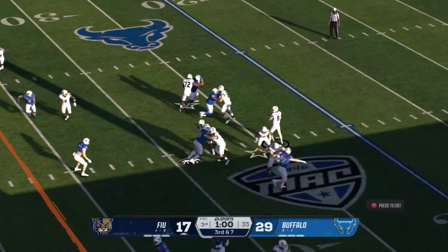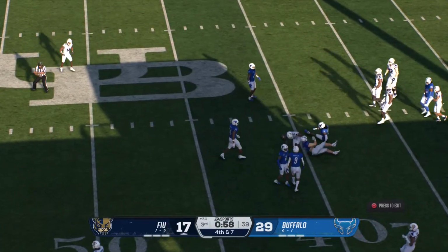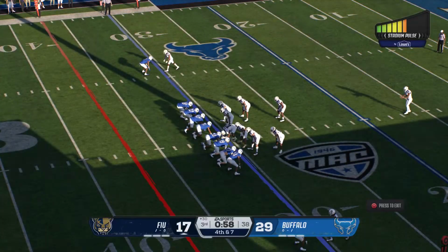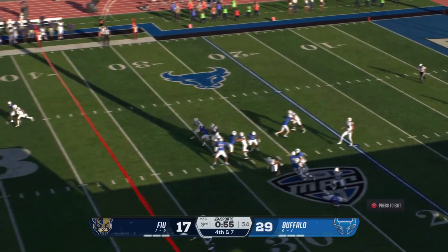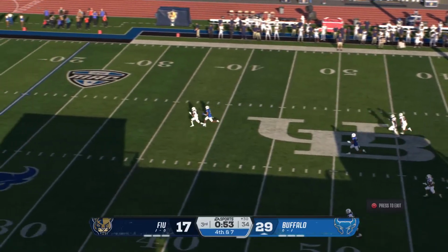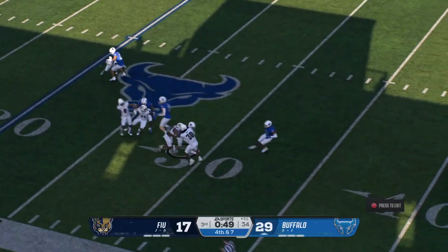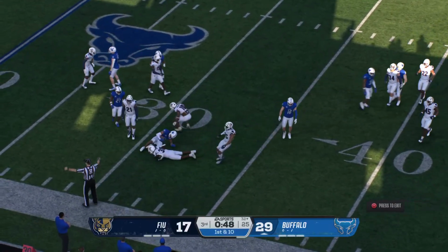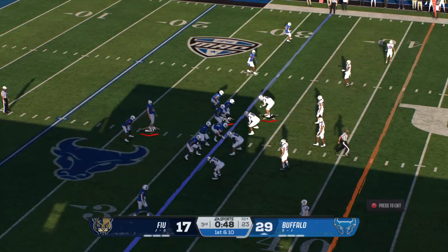Scanning the field, it's Proctor. And a missed opportunity on 3rd down as the defense knocks it free, and 4th down is coming up. FIU will line up to punt. He'll try to really get into this one. They'll get down and put a stop to this return. They'll mark it at the 32.